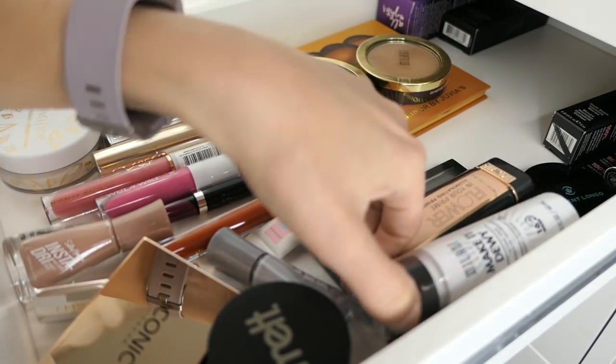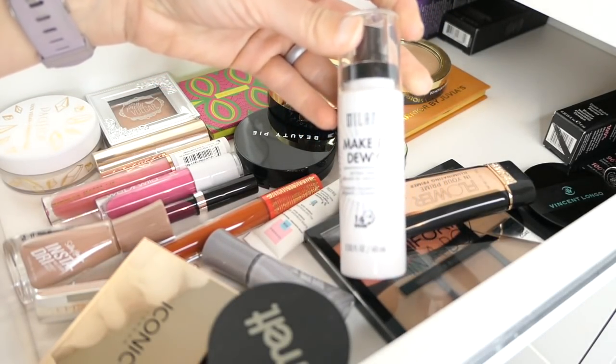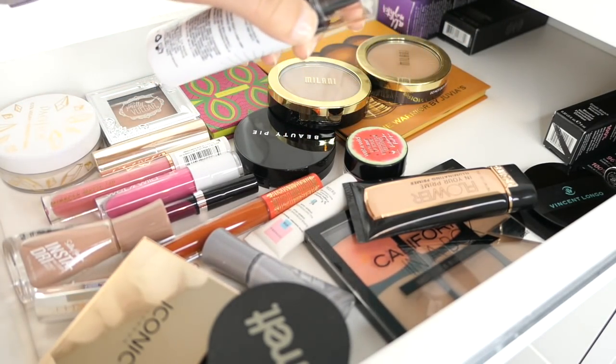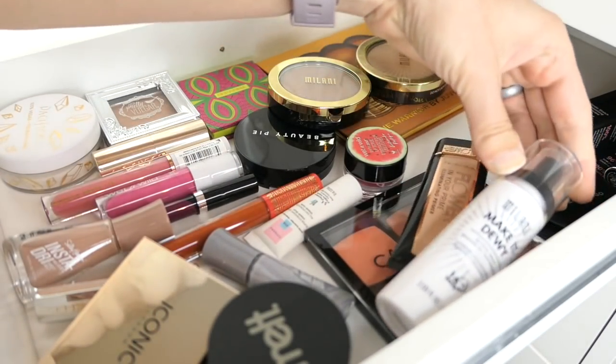So we have those. And then I didn't refill the setting spray that I took from Urban Decay, so I went ahead and picked up this one, the Milani Make It Dewy. And I don't know if my sprayer is messed up or if all the sprayers are like this, but it kind of sprays down and strong. So I'm not sure about that.